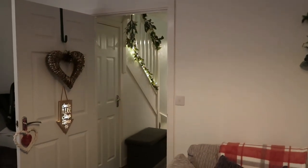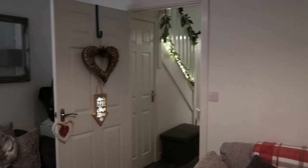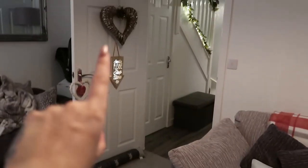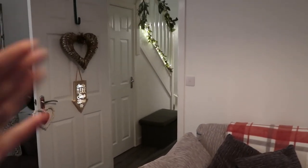So if we stand here and you look out into the hallway, I've got the garlands going down the staircase and the mistletoe. I don't really like this on the door, that's probably going to get rearranged, and the little door stopper is going to change, I believe. But right, this side of the room is what is complete.